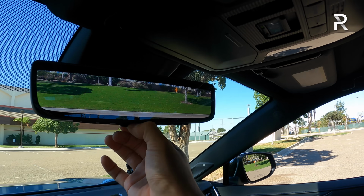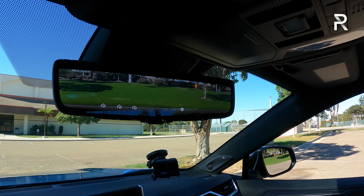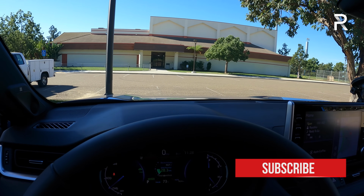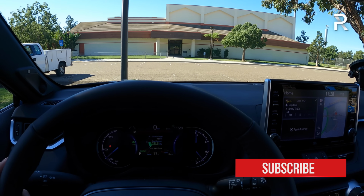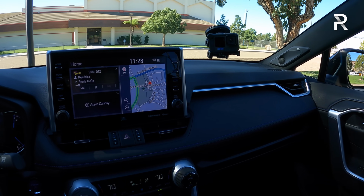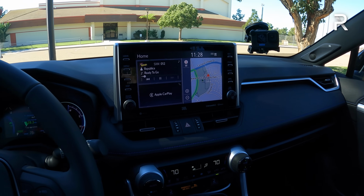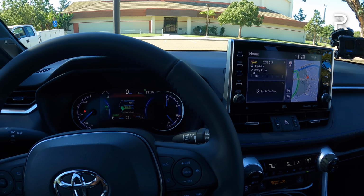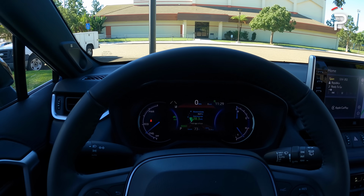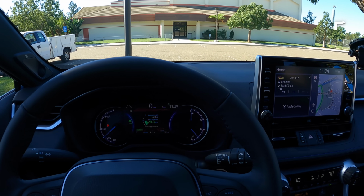And then you can see here on upper trims, you can also get Toyota's digital rear view mirror, which is a really nice tech feature. And then my tester here is missing the heads up display that you can get on the upper end trims of the Limited and of course the Prime version. So overall, the interior hasn't changed too much. Toyota added a couple of nice touches here to address some of the complaints that owners had, but this is still one of the nicer cabins in the business, offers good space, good visibility, and great tech for the money.